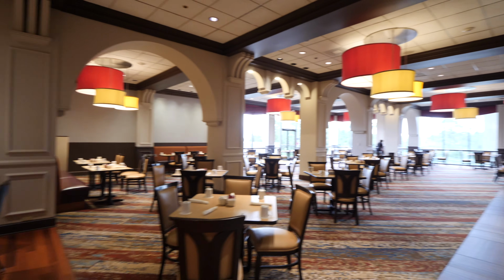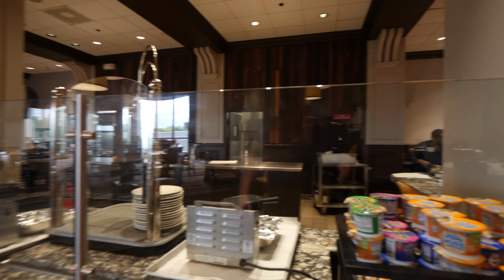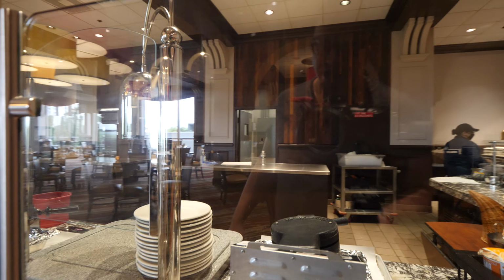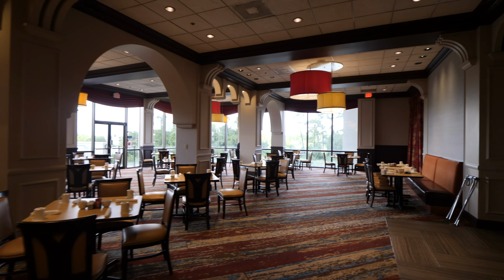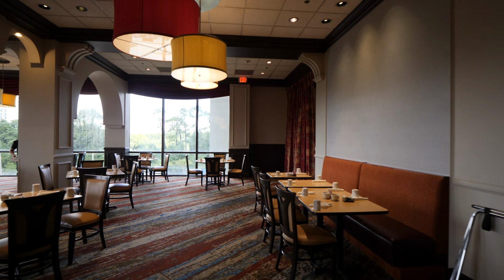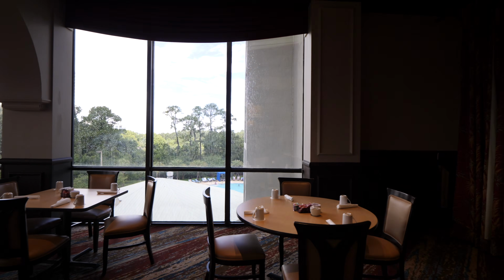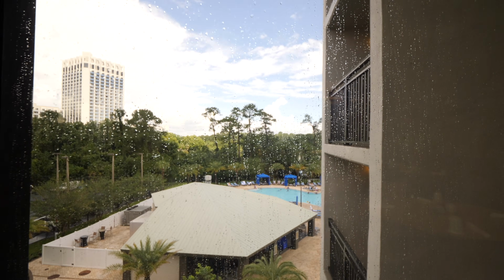And you can see this is what it looks like inside. They have breakfast, you can get cereal over here as well. They can make you waffles, and I assume pancakes as well. Very nice and spacious. So, there you can see what it looks like, and right here, you can see that it overlooks the pool.